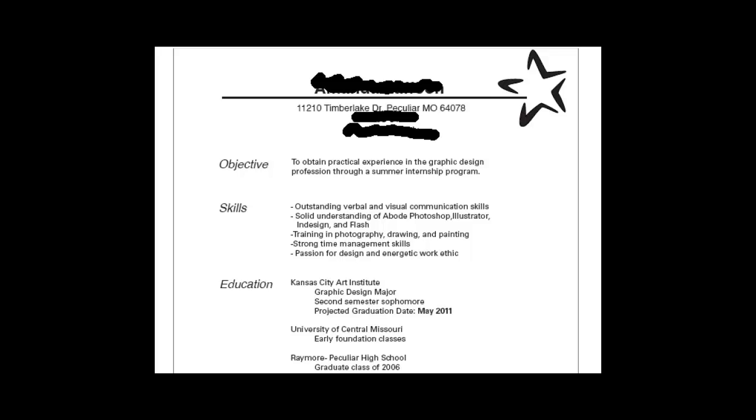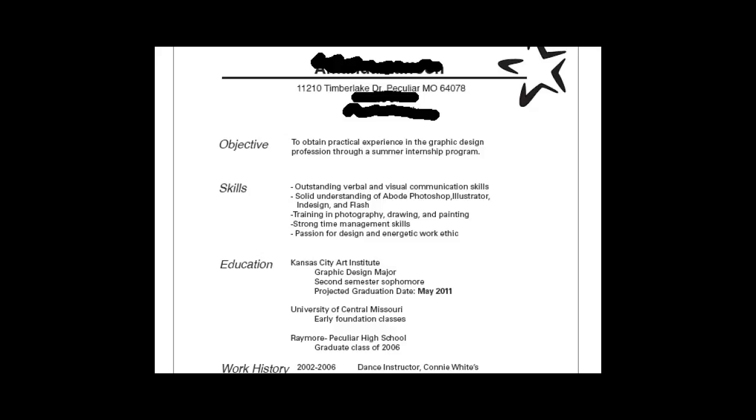One more example, and this is a really recent one. I want to pause on this to pick on its design elements. The graphic box around the content is unnecessary and not at all typical for a resume. The clip art star does nothing for this person. The text is oddly spaced in place and the lists are poorly aligned.